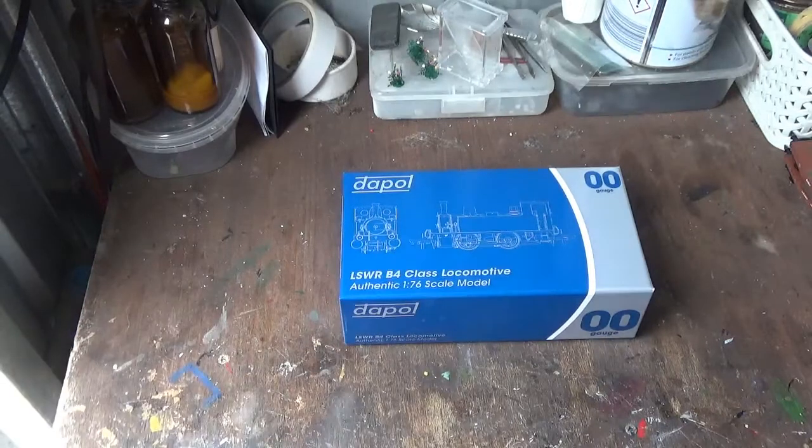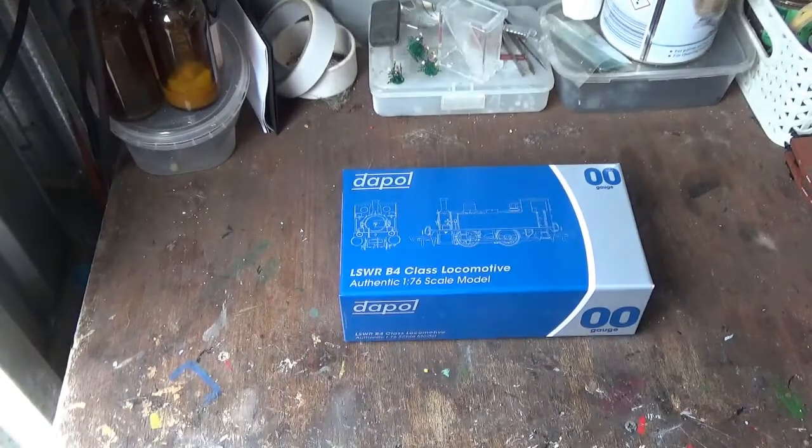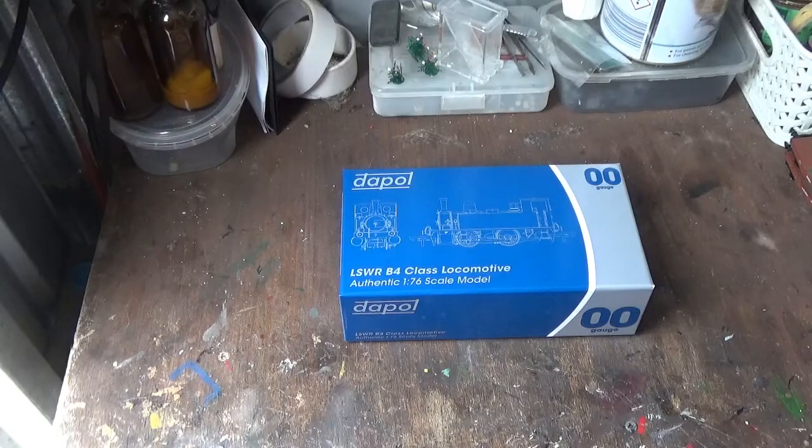But I'm back with another review, and today I'm here to have a look at a brand new release, and this is the Dapol B4, which was released only last week, at the end of last week, actually. I bought this model during the weekend, and at the time of filming this video, it has just arrived in the post. Now, I've been very much looking forward to this model. Dapol have released several versions of the B4.